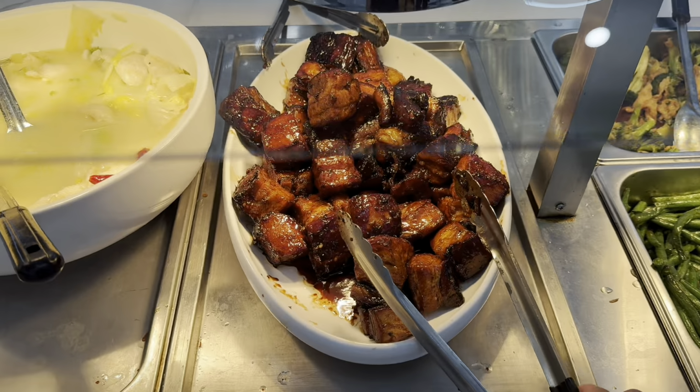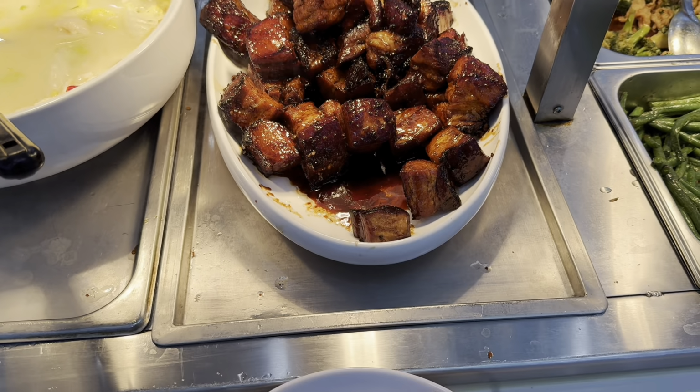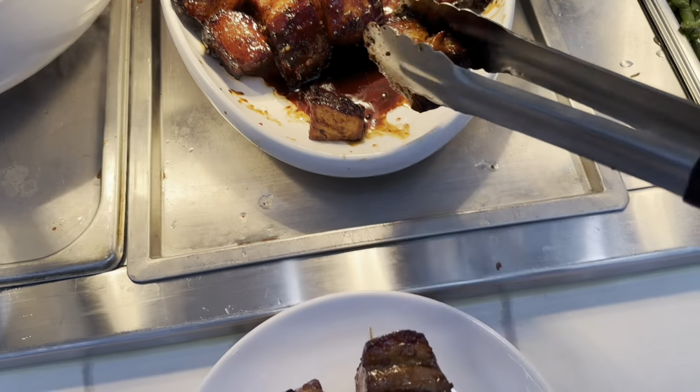Get more barbecue. The meat's really good. I'm not a big seafood person, so I really didn't care too much about the seafood, but the barbecue is amazing. Oh my god, yes. Yes, it's a new order of pork belly. Oh my god. I'm so excited.